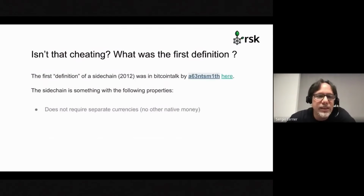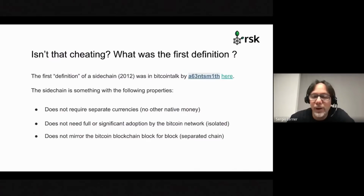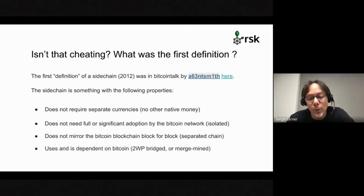Well, this is not the case, because I'm basing my definition on the original sidechain definition from 2012 that was posted on BitcoinTalk, which defines a sidechain not by its technology, but by the features it should have. Basically, this user said that a sidechain does not require separate currencies, so there is no other native money; does not need full or significant adoption by the Bitcoin network, so it's isolated; does not mirror the Bitcoin blockchain block by block, so this is a separate blockchain, not an overlay protocol; and it uses and is dependent on Bitcoin. So probably this could be that it is a two-way bridge, or it is merge mined with Bitcoin.